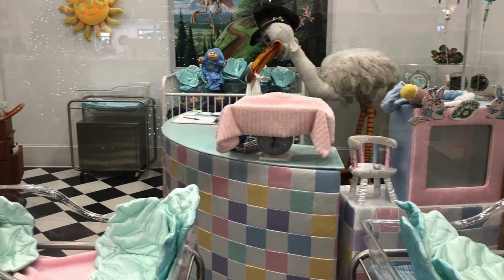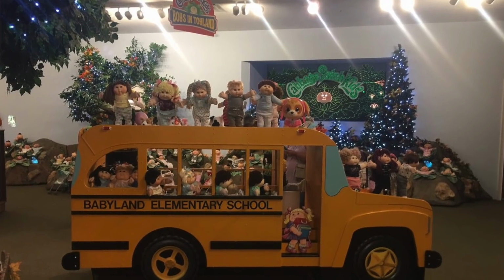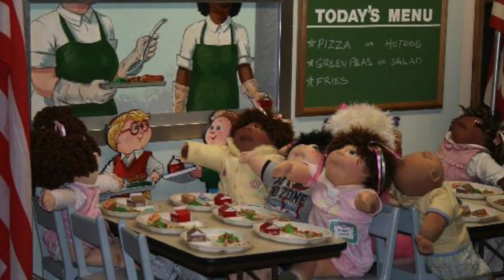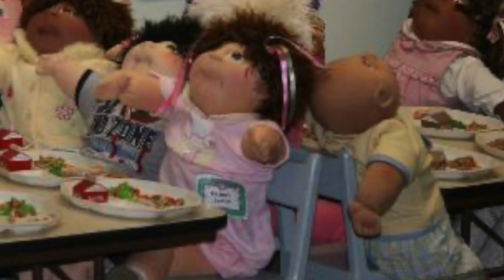So it's got all these themed rooms with Cabbage Patch Kids set up in little scenarios, like on a school bus or eating at a little cafeteria. The one on the bottom right is dead. Oh my gosh. Absolutely died. Good thing that they're at a hospital.